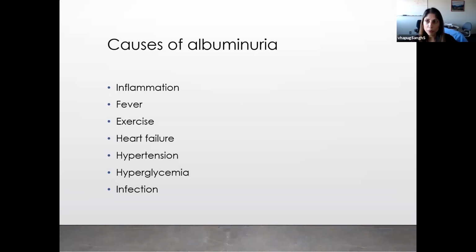The important thing with albuminuria is not to worry about it if you see it once. You really need to wait 3 months, and we give everyone a 3-month period to let whatever acute things are happening regress, and then check again. If it's persistent, then you can think of these things.